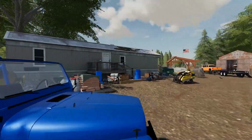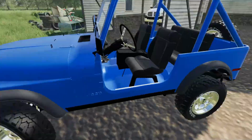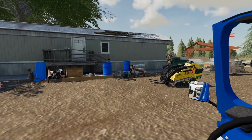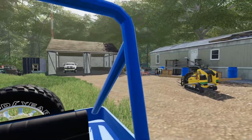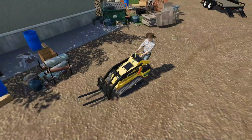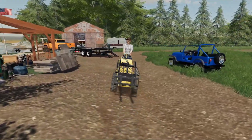So if we can today, the plan is to actually load this up onto that trailer, and hopefully we can take it home. But then when we actually come out here to work on this place, which we plan to pretty soon, we're just going to take the other stuff home later on. Now I'm gonna load up the Vermeer here, and we're gonna see if we can actually get this loaded up. I don't know if we can, but we're gonna try our best.